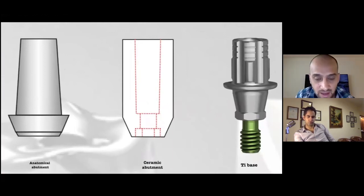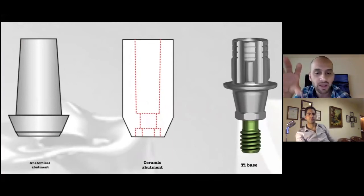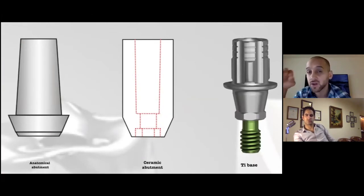Some people make stock abutments that are ceramic, and I'll talk maybe if we have time about the middle one later, and I'll show some cases where I use them. But these are very good only for external connection. For internal connection, having a zirconia going straight to the implant is not a good idea. But with external, we have had some really high success. And then you have the Ti-base, right? These are prefabricated abutments. Are you with me so far?